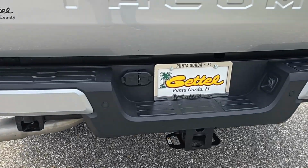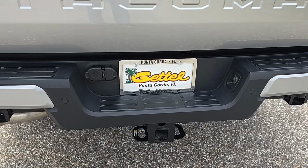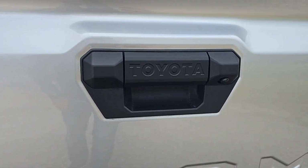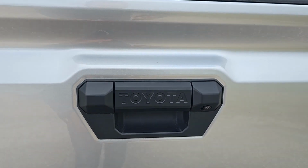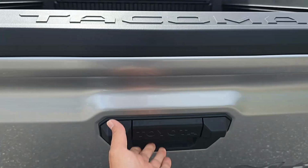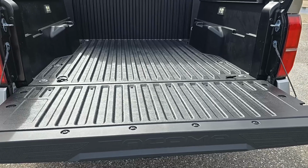And then you have these side steps incorporated into the rear bumper. You have some illumination and the 4 and 7 pin connector. In the handle itself, you have the rear view camera as well as the Toyota logo. And let's drop it. Let's open this up. Soft opening gate. You have Tacoma right on the gate itself and the bed liner.